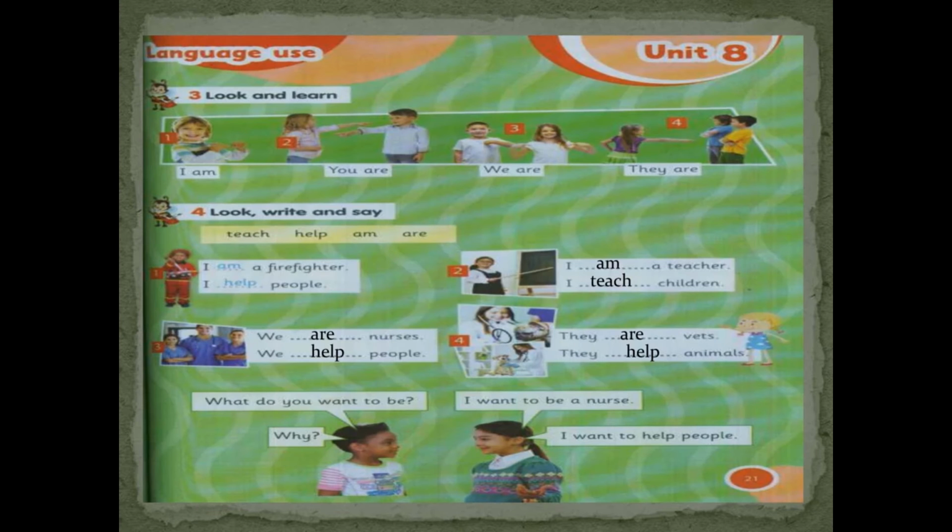Let's move to page 21. Look and learn. Let's remember verb to be. Am takes I, are takes you, we, and they, is takes he, she, it. Now we go to question number 4.